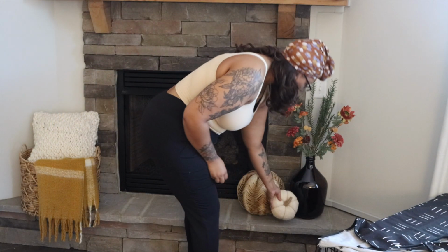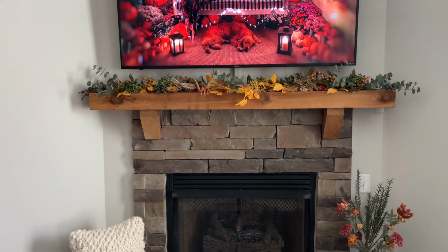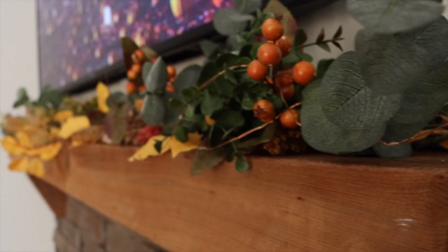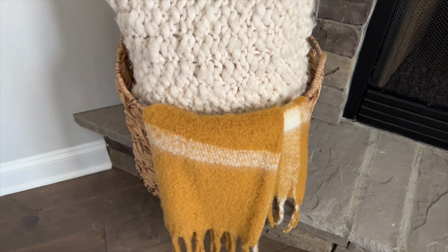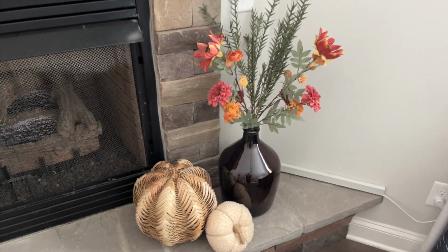This is how it turned out. I think it looks so good. And just a tip, if you want fall vibes, definitely go on YouTube, and if you have a TV above your fireplace, just having that fall background on your TV definitely sets the tone for the fall vibes in your living space. I'm just so glad I got that tip from her, because I've been doing that ever since I finished decorating the living room.